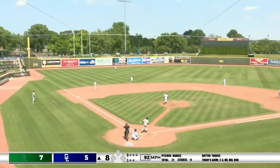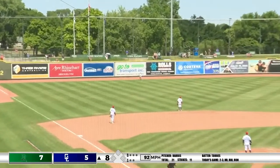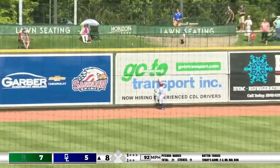3-2. Hammered high in the air, deep to left field. DeJong is back looking up at the wall, and it is gone.